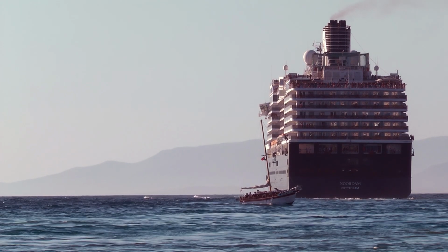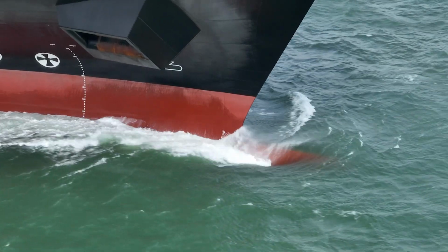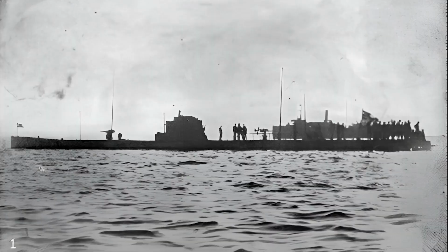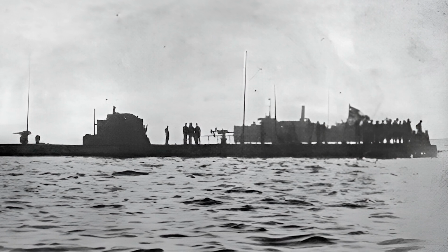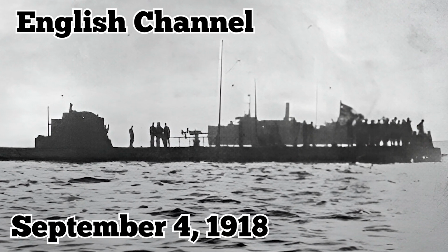The Olympic's resilience was further revealed during the conversion work, when workers discovered a dent and a crack below the waterline that was caused by an undetonated torpedo. According to historian Mark Chirnside, the faulty projectile was launched from U-boat SMU-53 on September 4, 1918, as the Olympic sailed through the English Channel.